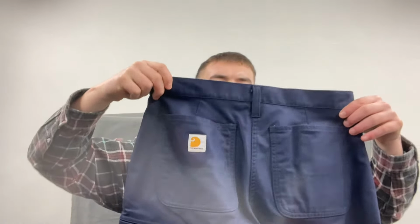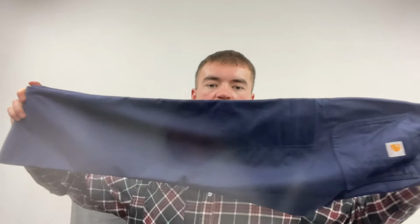And then we got 2 blue pairs. Start with these. So both the same, same as the other ones. 31 waist, 30 legs. So not a bad size, to be honest. It could be worse. Could be like a size 40 leg or something. Still would have picked them up. But Carhartt, yeah, £10 each. Again, crispy new, like brand new.